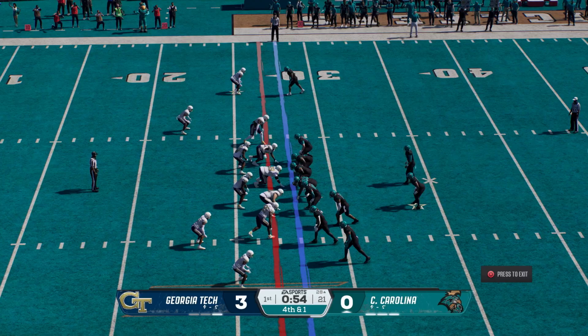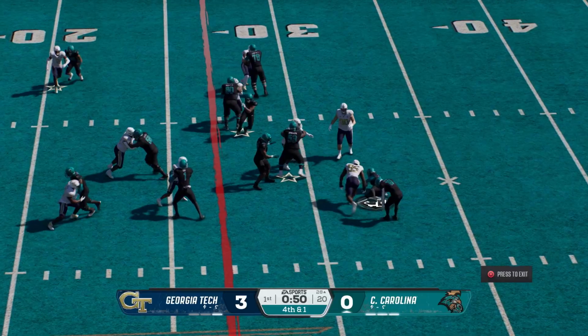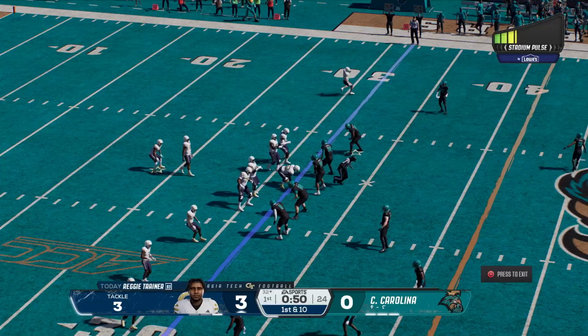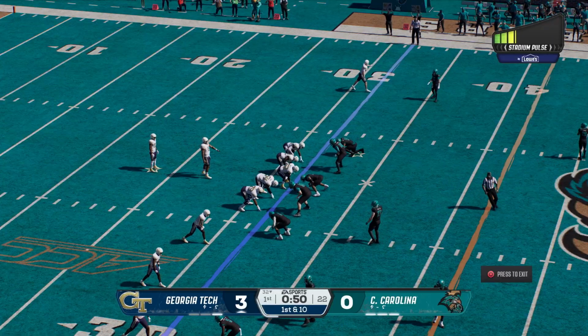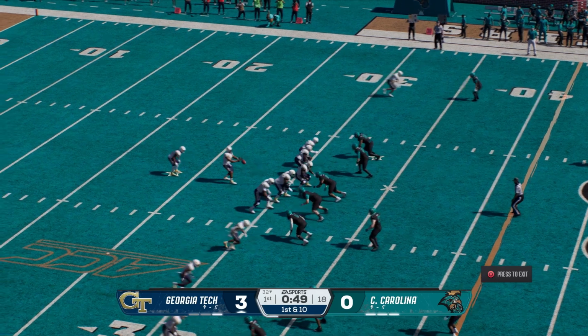That would make it about a 45-yard field goal attempt. They're going to go for it instead on 4th down. They stop him short of the marker, and they'll turn it over on downs. The result of the play is a turnover on downs.